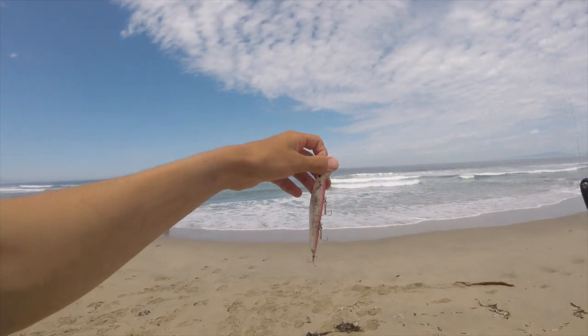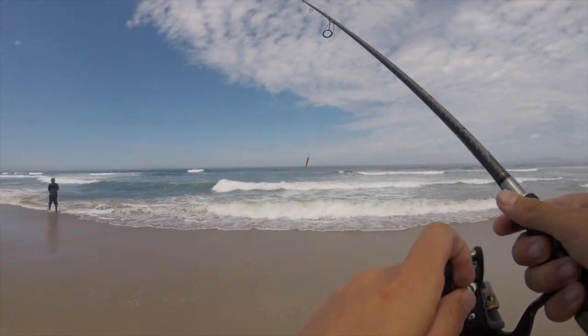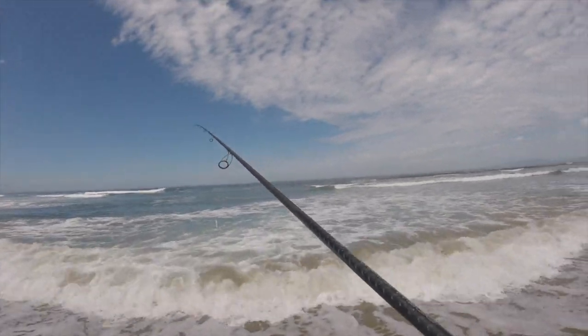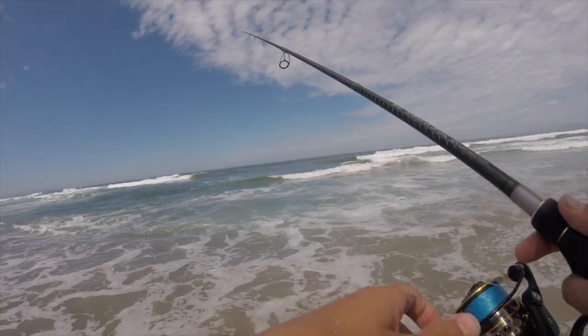Sayonara. We got all those fish in the space of like 10 minutes. The bites died down, but I'm keeping this lure on and I'm just gonna keep casting here just for a bit, cause you never know. You know, maybe they came back. And if not, we'll keep moving down the beach. But hopefully we'll find them again or we'll find something else.